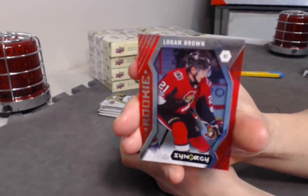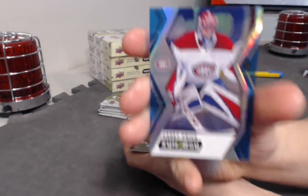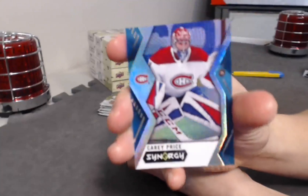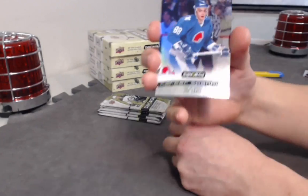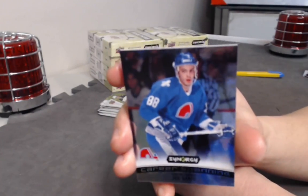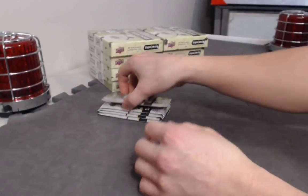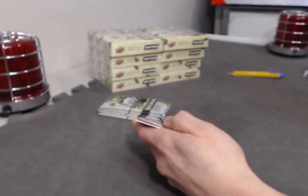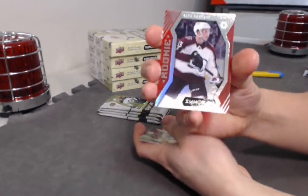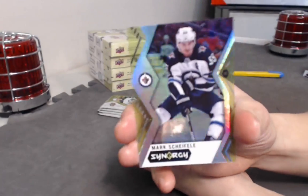Logan Brown, red, bounty. Carey Price, this is the blue variation. And we have a career-spanning insert of Joe Sakic. We have an Alex Kerfoot, rookie. Red rookie, no bounty. Mark Scheifele, green.